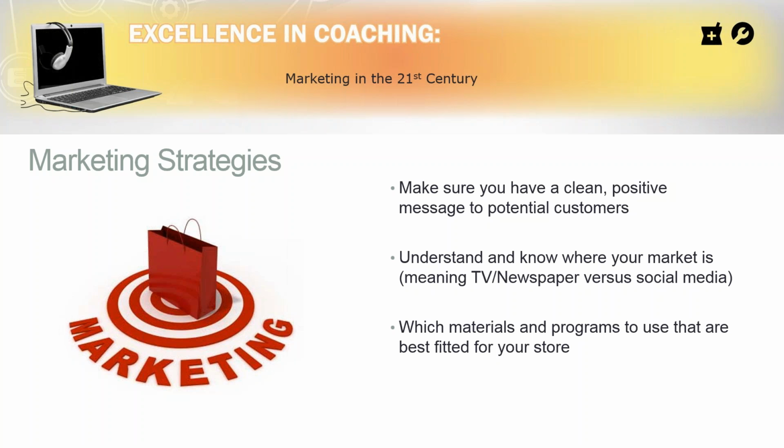And then you also need to figure out which materials and programs are going to be best fitted for your store. Meaning, again, if you have some sort of nickel ads or just a local paper, if that's going to be best fitted for your store, and then also understanding if maybe the internet is going to be best fitted for your store based off the market that you have.